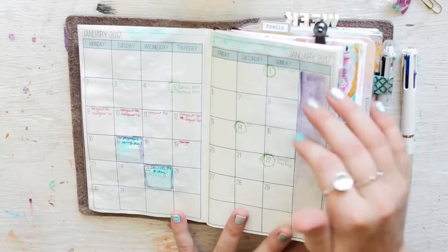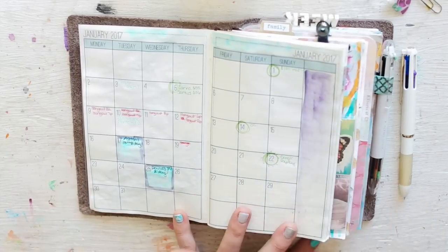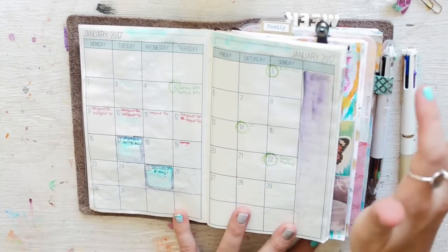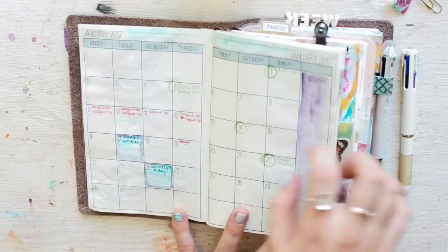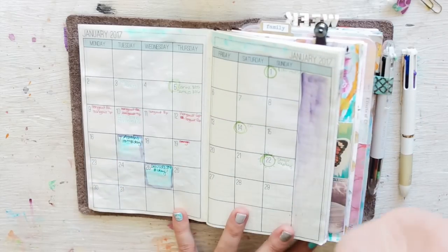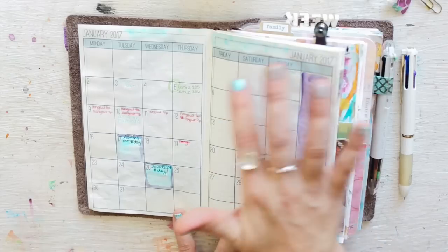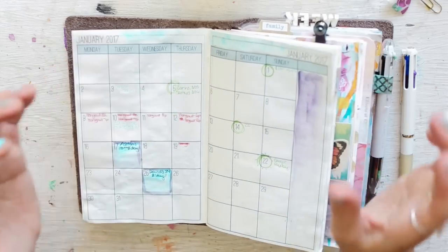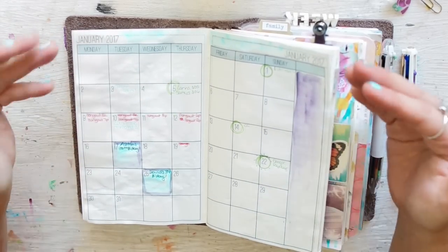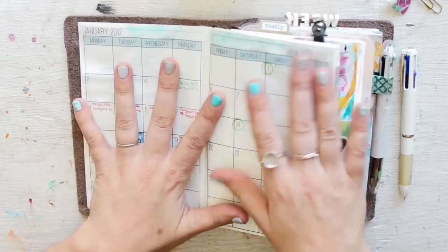My plan though is, since it's on Tomoe River paper, I'm not really doing anything with stickers. I'm just doing watercolor in here. So special holidays and stuff, I will watercolor. I watercolor different little themes, and I'm circling in green my money stuff. I'm just trying to keep it simple again. I love blobbing and plopping watercolor. It's my favorite thing to do, so I'm just going to do it for my months.